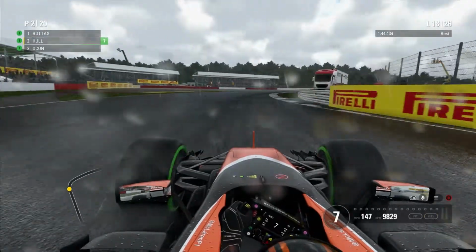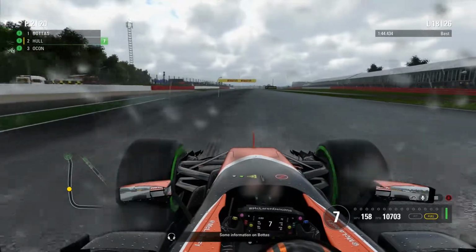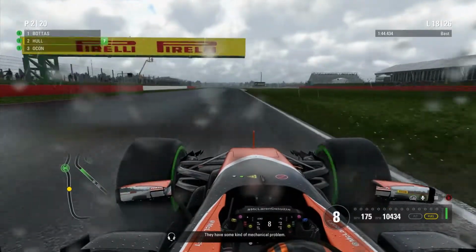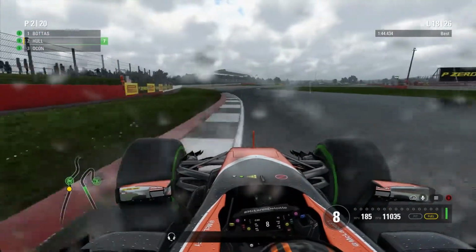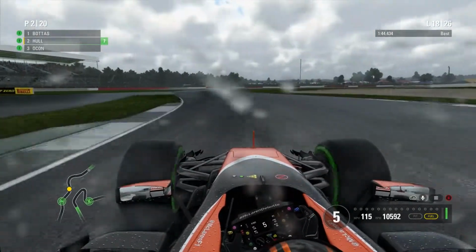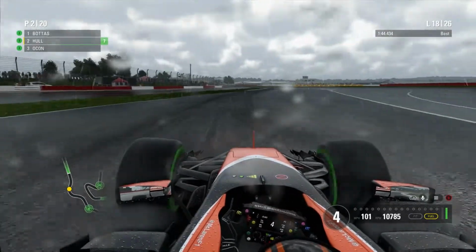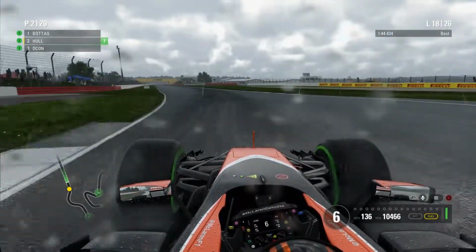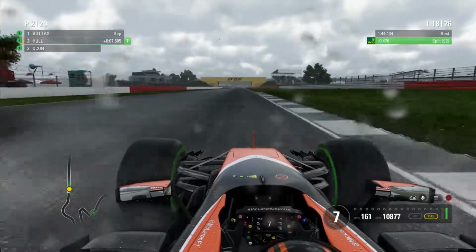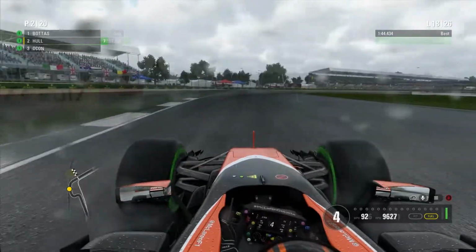And as we now come around Copse Corner on lap 18, we're actually going to get some news in relation to Bottas. Okay, some information on Bottas. They have some kind of mechanical problem. So, just what I needed. Bottas slowing down, mechanical problem. We now need to get the foot down. We have a lap fresher intermediate tyres compared to Bottas. Gap is 7.5 seconds, and we are on for a personal best lap of the Grand Prix.